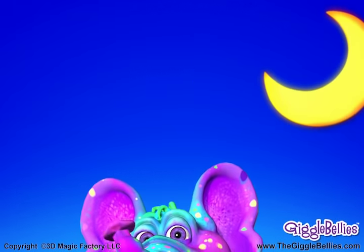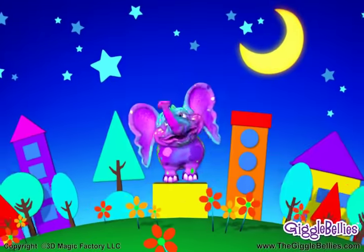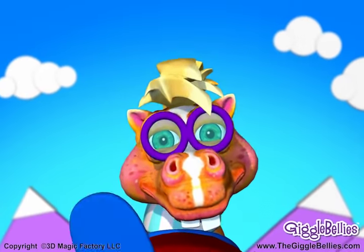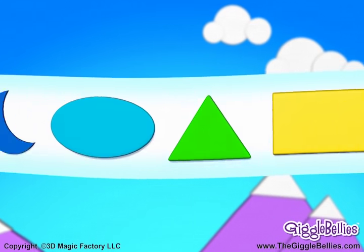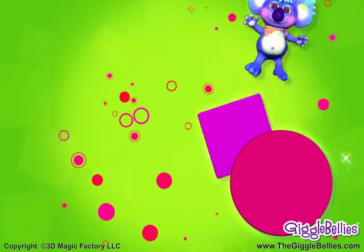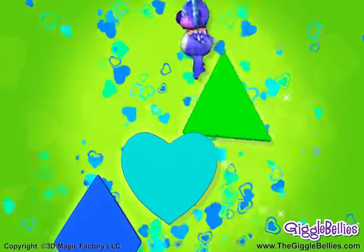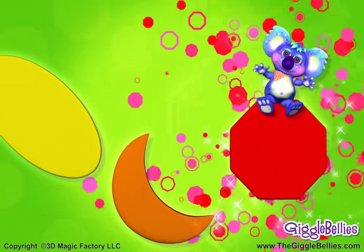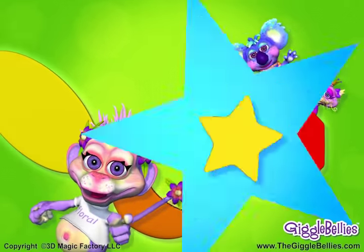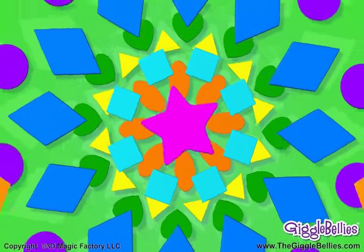Now look up, look down, look side to side, and all around. Can you see them? I bet you can. Let's sing the shapes. Come on. Again, here we go. Circle, square, a rectangle, diamond, heart, triangle, oval, crescent, octagon. And don't forget that you're a star of shapes, shapes, shapes. Now learning shapes is so much fun.